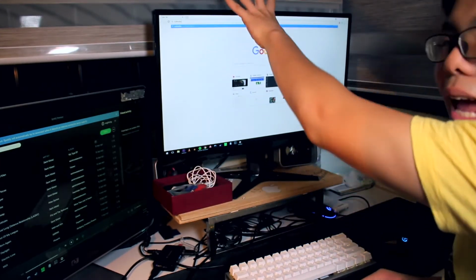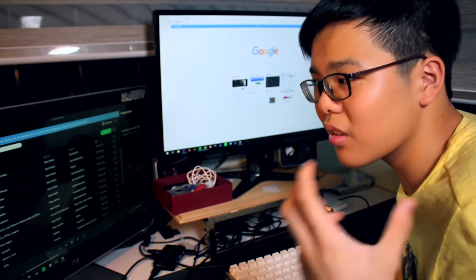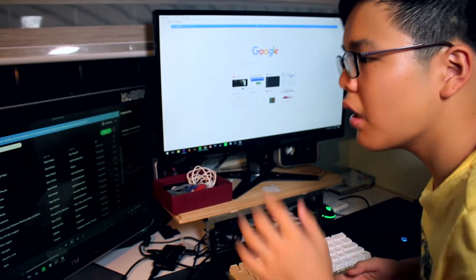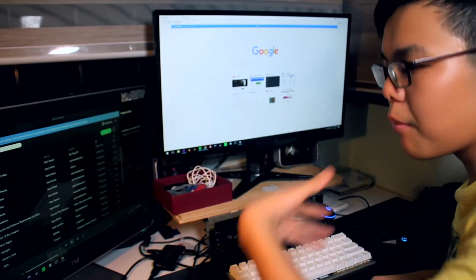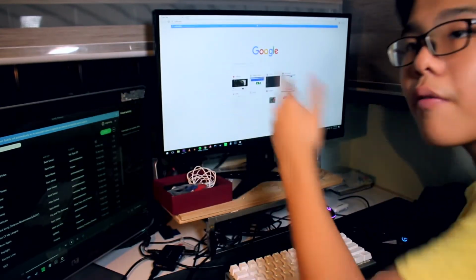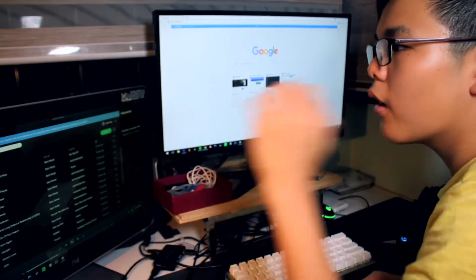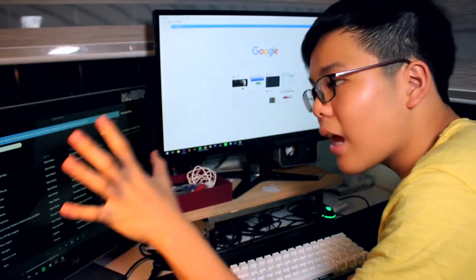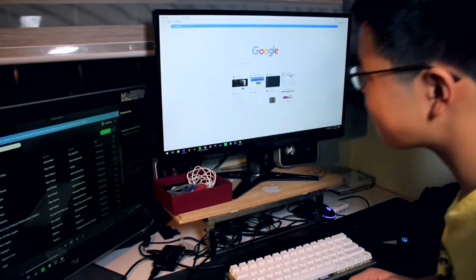I can play games here. I have my Counter-Strike, and if I'm streaming, which I rarely do because it's not very interesting for me, I can actually see the chat. Or if I'm playing games and having a Discord chat at the same time, I can actually view what's happening on the chat live because I have a secondary monitor, which is an awesome thing.